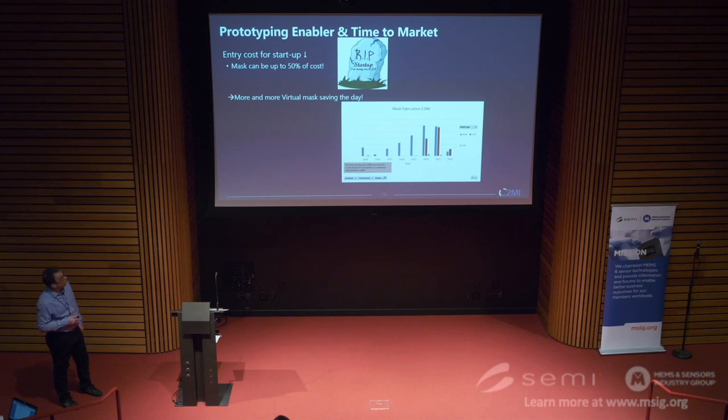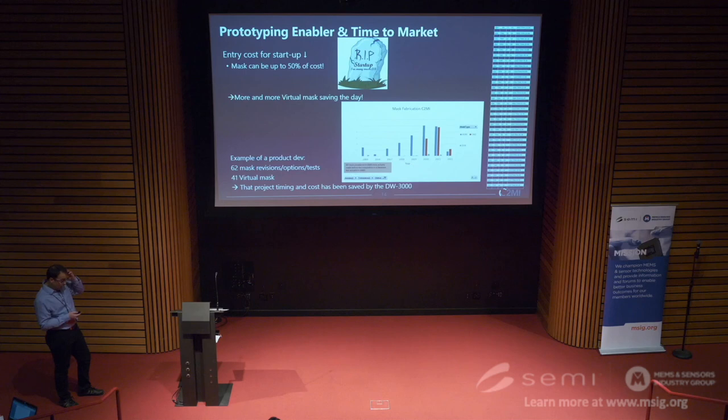So this is some usage on our side. You see where we started adding the CAD here, which is actually the virtual mask we're doing. We received the tool in late 2019, and you see the volume ramping up. This is just a partial year, up to February. This year is probably going to have more virtual masks than actual masks that we're going to use. That's just to show a little bit how the usage is growing on our side. And here is an example of a product, just a phase one for development.